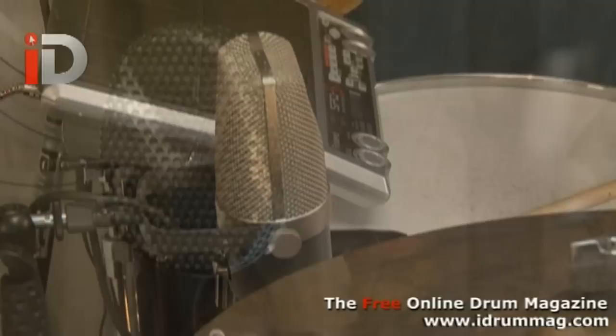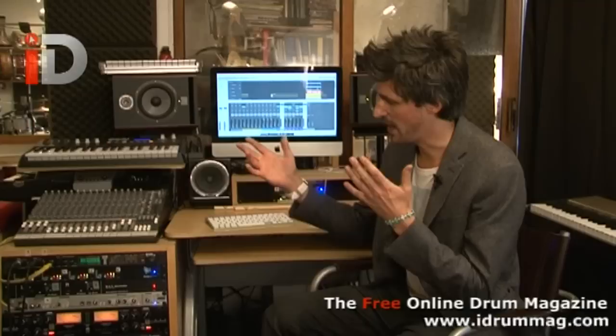Also, I have a room microphone, another Coles 4038. Okay, so now we've moved from the drum kit over to where all my outboard gear is.